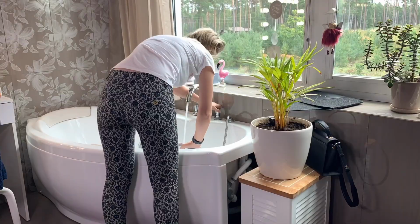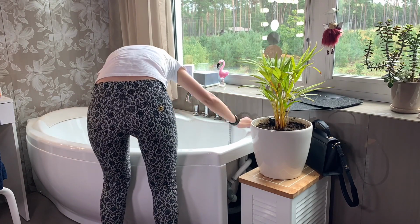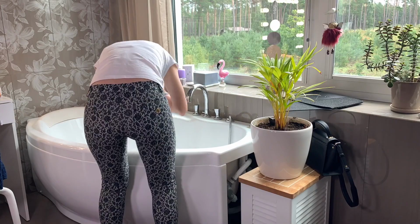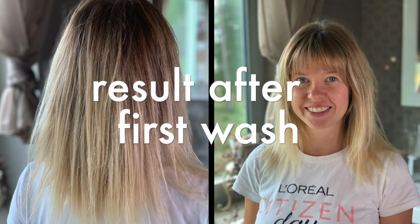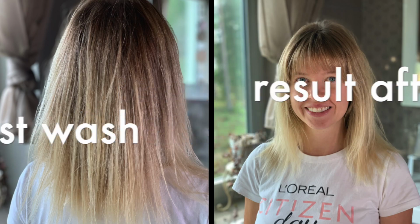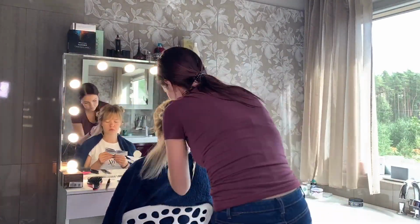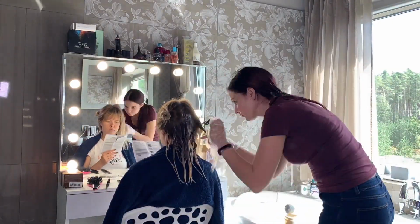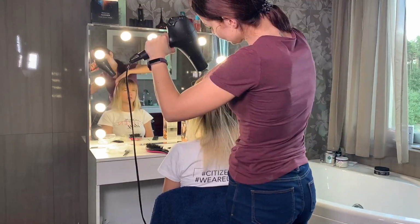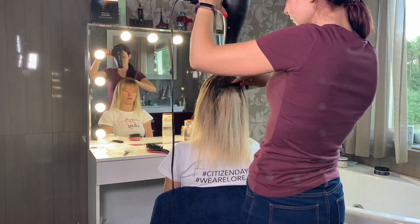So first, we are going to use Kativa. Step number 1. Wash your hair with the added shampoo in the box. It's marked with number 1. Once clean, blow dry thoroughly. Step number 2. Apply the straightening cream. Let sit for 15 minutes and remove excess cream with the comb.